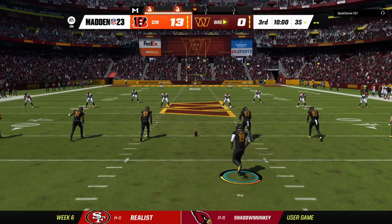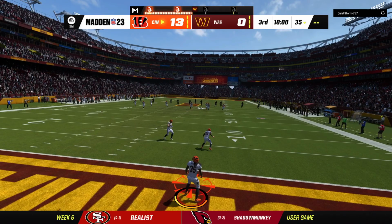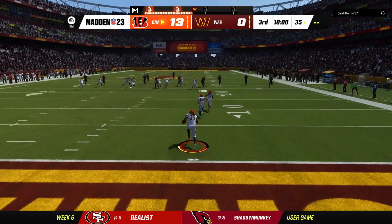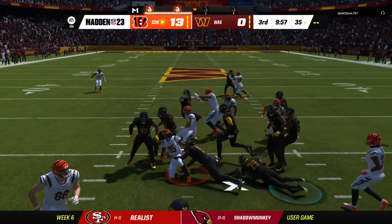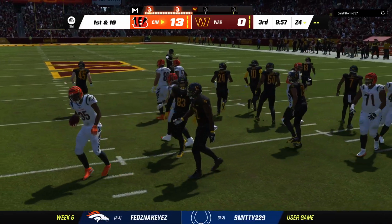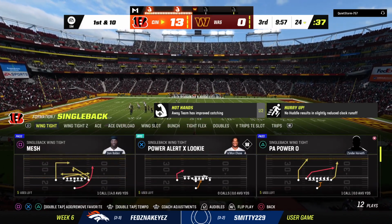The Bengals set to receive. They have the lead and the football to begin quarter number three. From a yard or two deep, here comes a return. And he'll be stopped right around where he would have been had he gone down to a knee, maybe a yard shy of there at the 24.